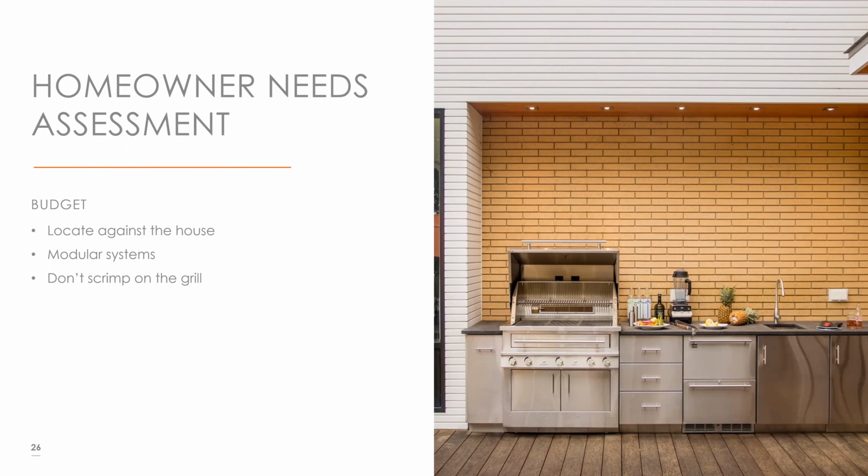Another tip is modular systems, and this is a modular system you see here. It is a little bit higher cost than access doors and things like that, but it is definitely less expensive to install. So what you spend more on doing full modular cabinetry, you save on not having more masonry and carpentry. And it's certainly all a trade-off.